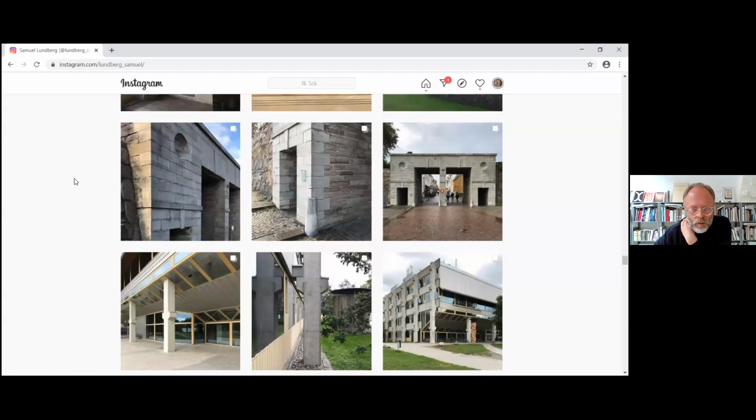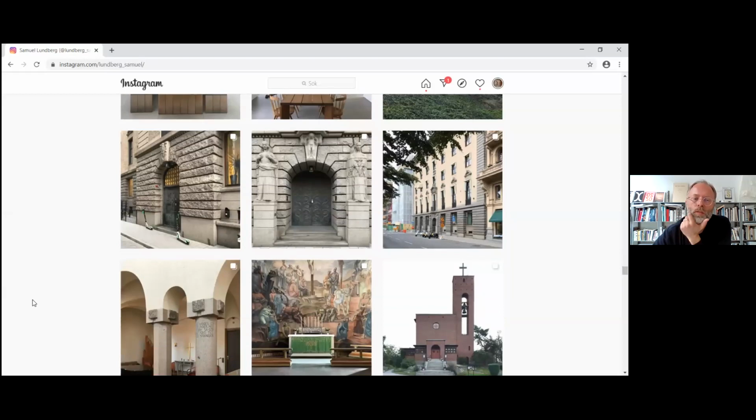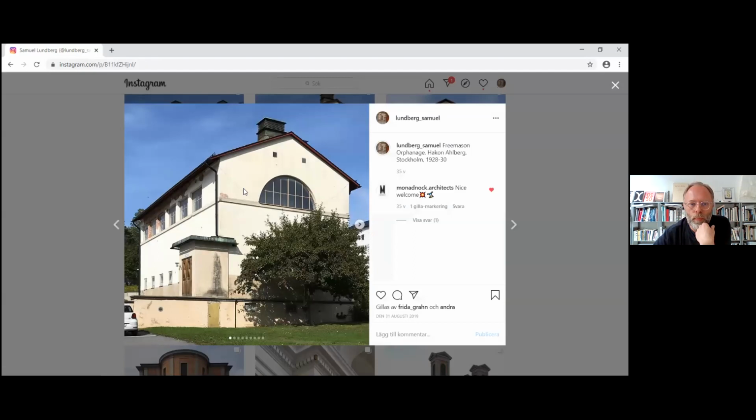So I do find there are these, coming across more, let's say, ordinary buildings, you start seeing affinities between different architects, different times, different materials that you can sort of recognize. And perhaps these are buildings from Håkan Ahlberg.